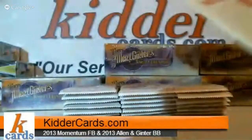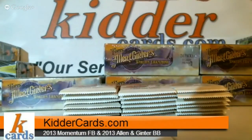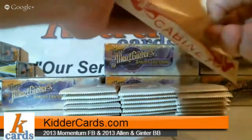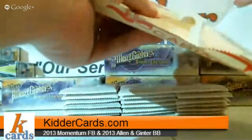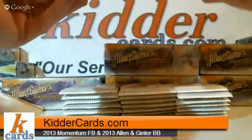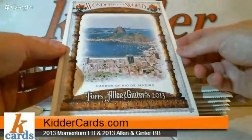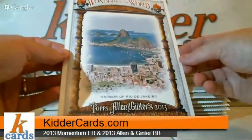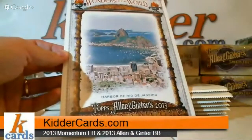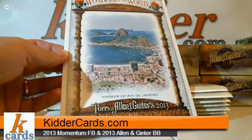All right, let's start with the box topper. Wonders of the World, Harbor of Rio de Janeiro. Of course, that is the non-baseball spot. So that is Brian D.